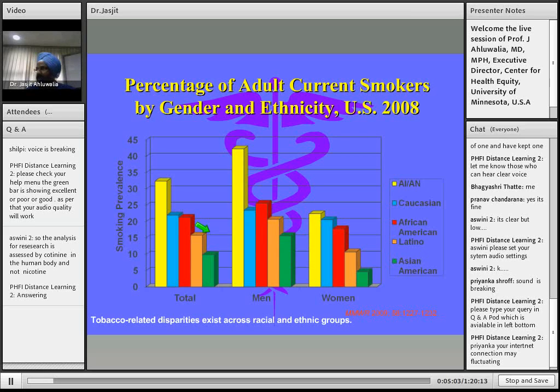Our friend here just asked, do we have data on the number of cigarettes smoked by each group? He asks and we deliver. This is the next slide, which shows the number of cigarettes per day by each group. This data is a little bit old, but here it is, the question you just asked.